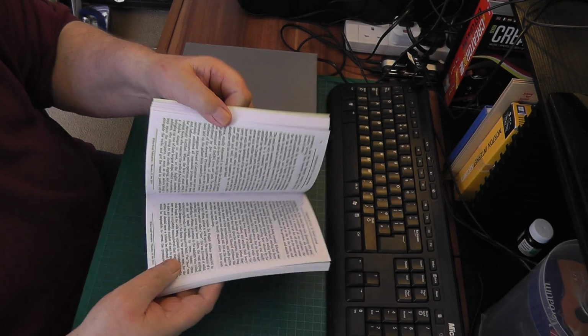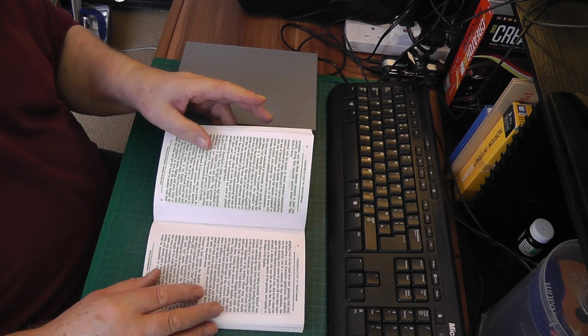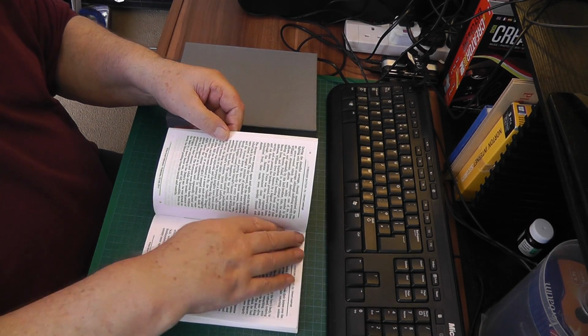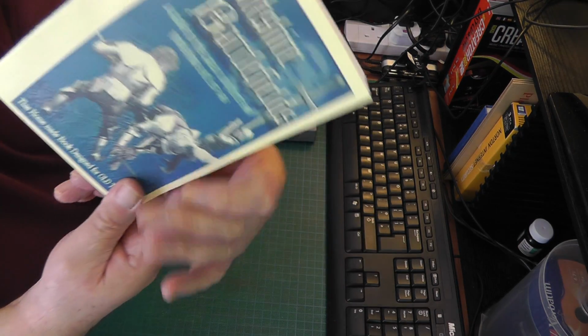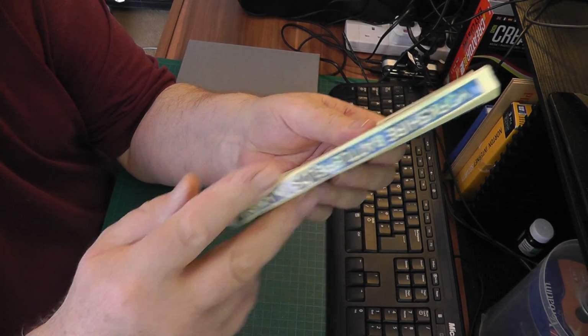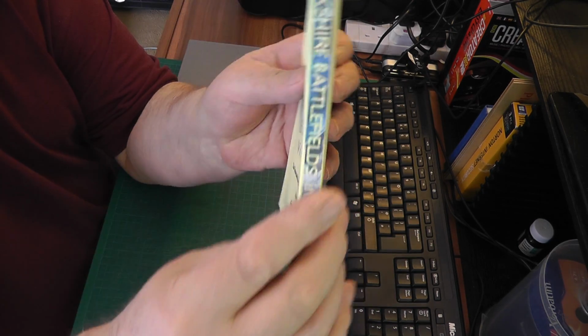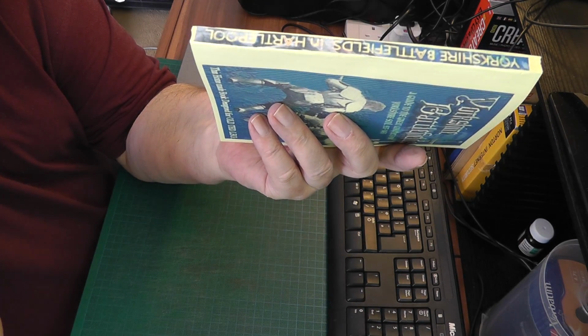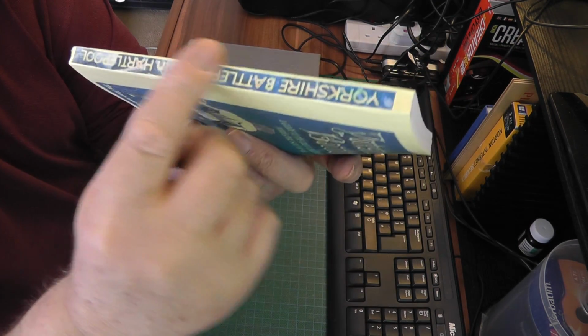And one good thing about it, well, it will open flat. If you press it down, it will open flat. It's quite easy to open flat. It's better than a normal perfect bind, and I wouldn't know what you call it. It is a stitched in book, but it hasn't got the tapes in. But I did put a bit of mull on the back there.